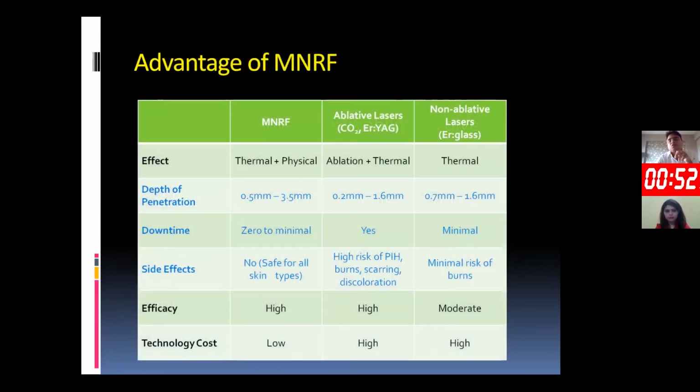This is what I was talking about. You see an MNRF, it heats up to 3.5 mm, whereas maximum depth of CO2 is only 1.6 mm. So there is where you can treat it complementary to each other. CO2 works more superficial, MNRF works more deeper. So you can work at both the levels if you do both the treatments.